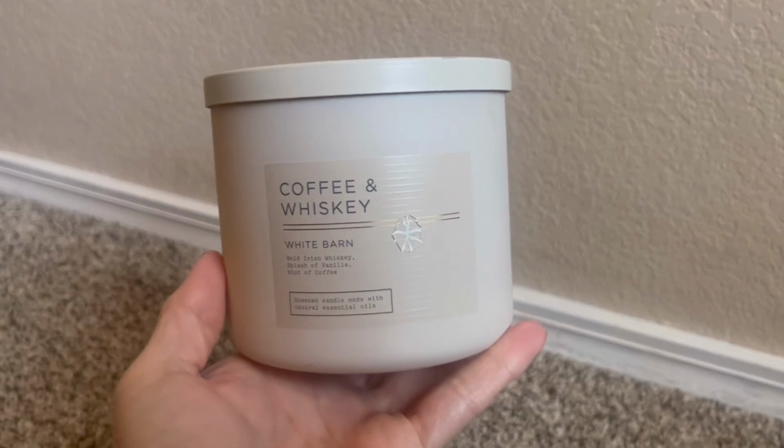And then another fragrance that I finished, I have a little Bath & Body Works crate here that I'm holding. This is my beloved Coffee and Whiskey.